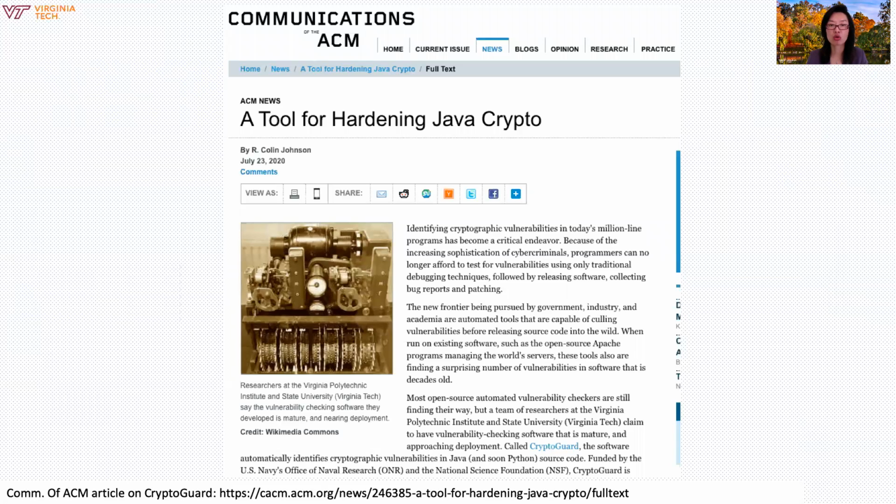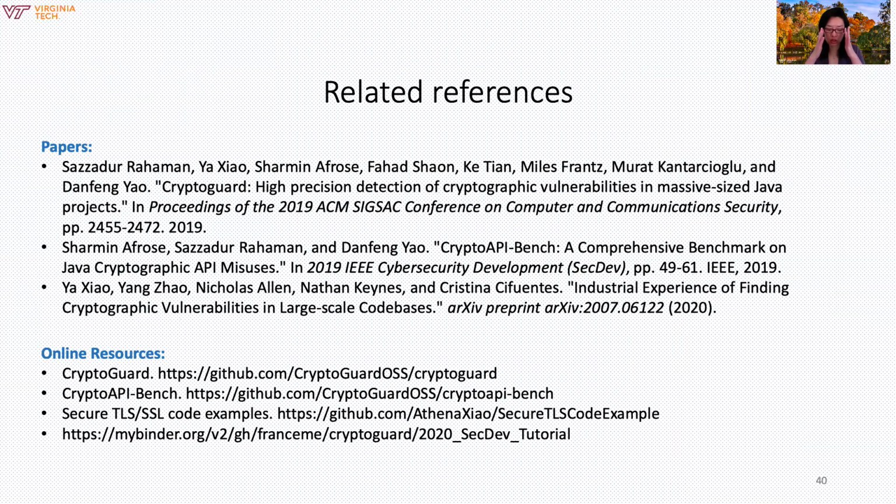So we're glad that people realize this. When we published the work, we had so many issues because people said, oh, this is not novel, people know crypto API misuses, that's it, there's no need to work on this anymore. And it was very difficult to convince some of the reviewers that no, that's not the end. Knowing the vulnerability is not the end.